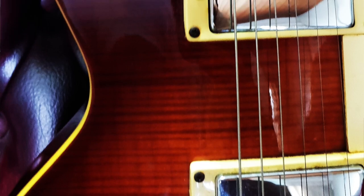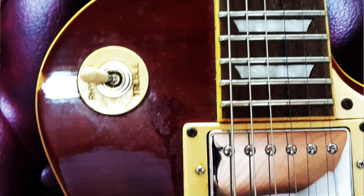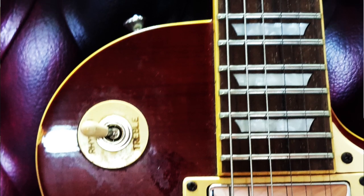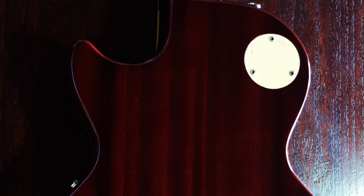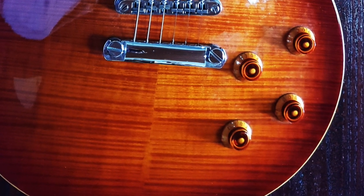This, ladies and gentlemen, is a very special Epiphone Les Paul, though you wouldn't know to look at it. It's made of mahogany, albeit a nice piece of mahogany, just like every other Les Paul. It's got a flame maple veneer, it's got a cherry burst. Really, there's nothing specs-wise that makes it special.